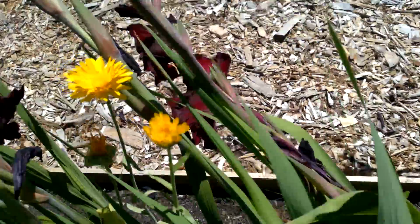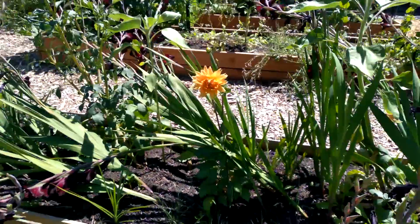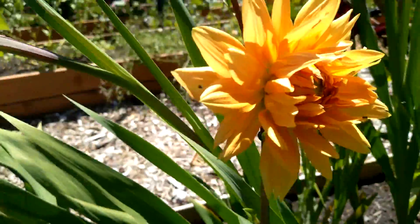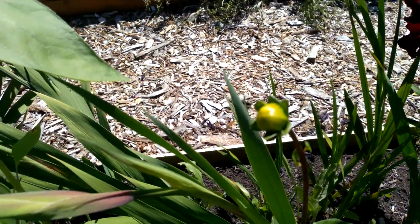My yellow calendula. And one of my orange dahlias came out. Look at that. Isn't it beautiful? Another one's going to be out soon.